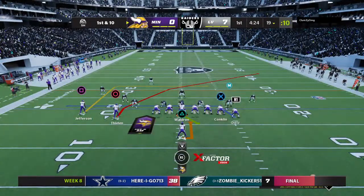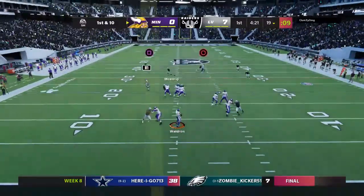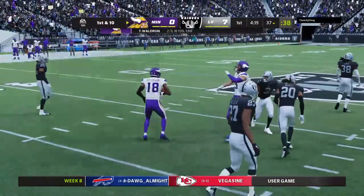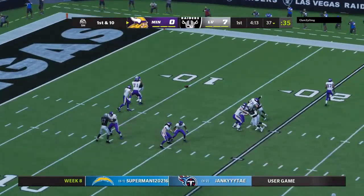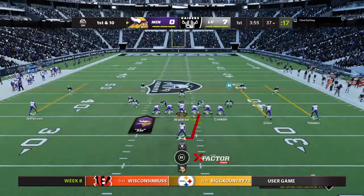And following the interception, we'll see what they can put together on this drive. I can hear my old college coach right now. He always used to tell us before every game, the team making the fewest mistakes will win. What they're hoping is that that last mistake is their only one of the game. Coaches, that's all they talk about, turnovers, right? Minimizing those and maximizing opportunities. One play has him to the 37 here for 1st and 10.